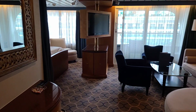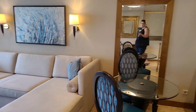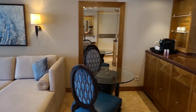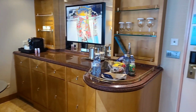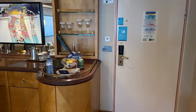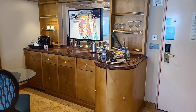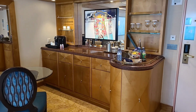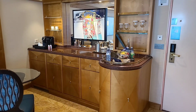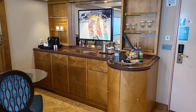So I'm going to come into the room fully so that you can see. Alright, so that's where we just came from, that front door. And then you're going to see that this is our mini bar slash coffee area. They've already brought us some fresh fruit, cookies, probably something like that under the cloche.